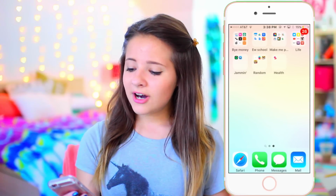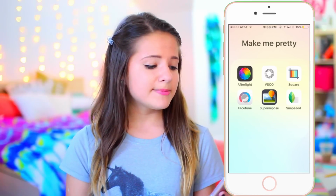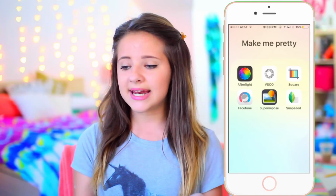So my next folder is called Make Me Pretty, and it is my editing apps folder. So I have Afterlight, VSCO Cam, Square, Facetune, Superimpose, and Snapseed. I have a whole video on how I edit my Instagram photos, and it goes in depth on all these apps and how I use them to edit my photos. So I will have that linked down below if you want to watch it. I probably use VSCO and Facetune the most. VSCO for filters and brightness, saturation, that kind of editing. And Facetune more for blurring out a pimple or some redness or a stain or something in the background that's weird. Just kind of Photoshop-y stuff.